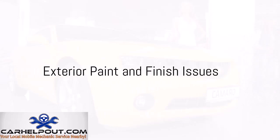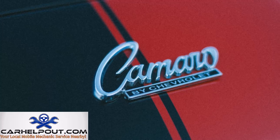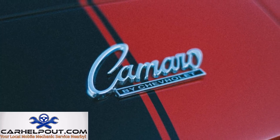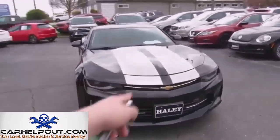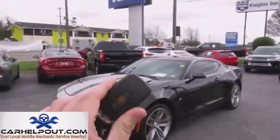All right, let's move on to the exterior. The 2017 Camaro is a good-looking car, but there have been complaints about the paint quality. One common issue is that the paint is thin and chips easily, especially on the front end.